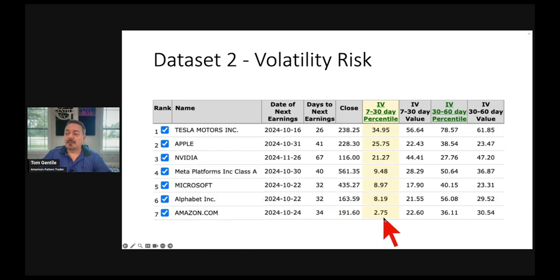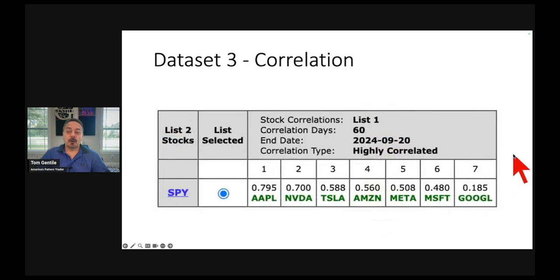You take a look at this and you see nearly a 35 percentile here for Tesla and a 2.75. If I were looking for options in the Mag 7 that were the cheapest, I would be looking at Amazon.com. Finally, data set number 3, correlation.